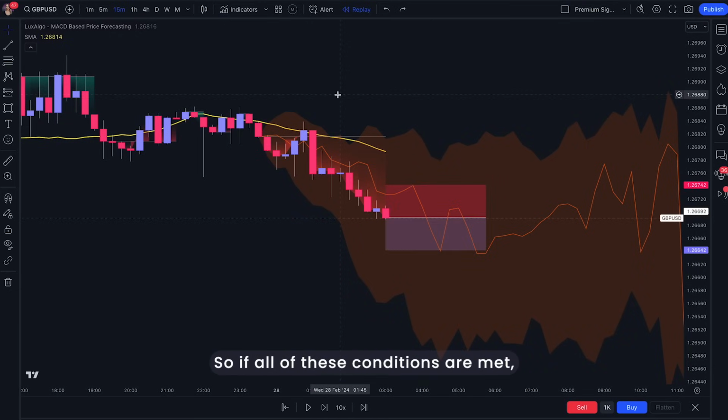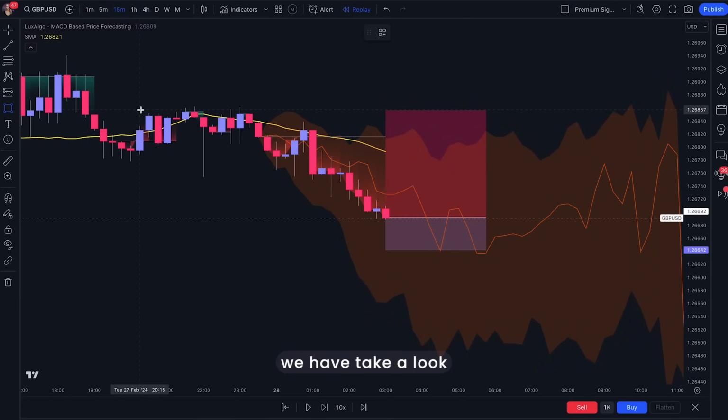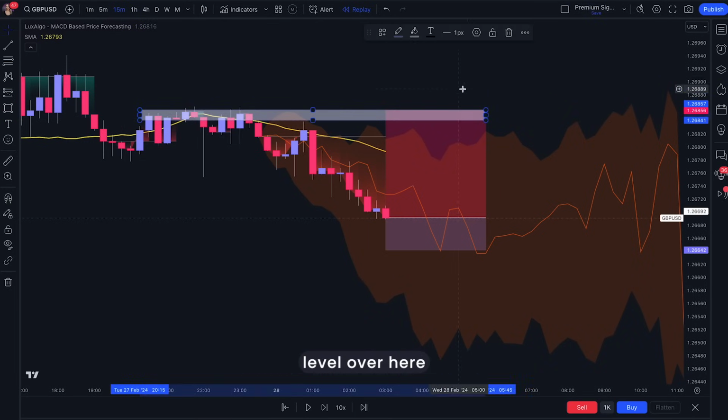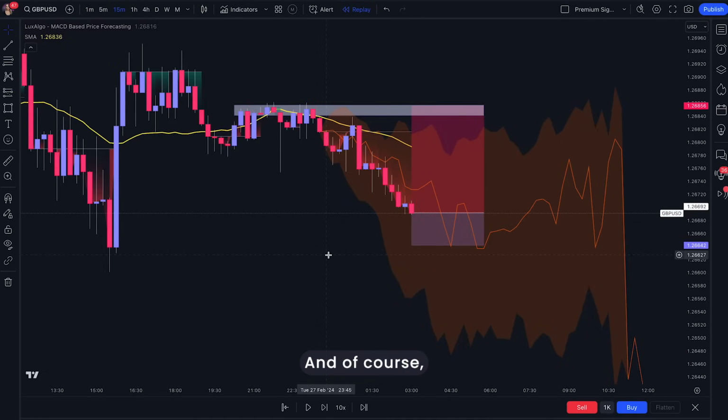If all of these conditions are met, you are going to set your stop loss right above the SMA 25, or you can even use the previous high. In this case, if we take a look, we have this small resistance level over here, so you can set it right just above it if you want to be extra safe. And of course, you're going to take your profit maybe at a recent low, or maybe you have identified the next support level, or you can even use a fixed risk to reward ratio that you are applying on a daily basis. So the ways to take your profit and manage the trade are unlimited, so please use what works for you the best.